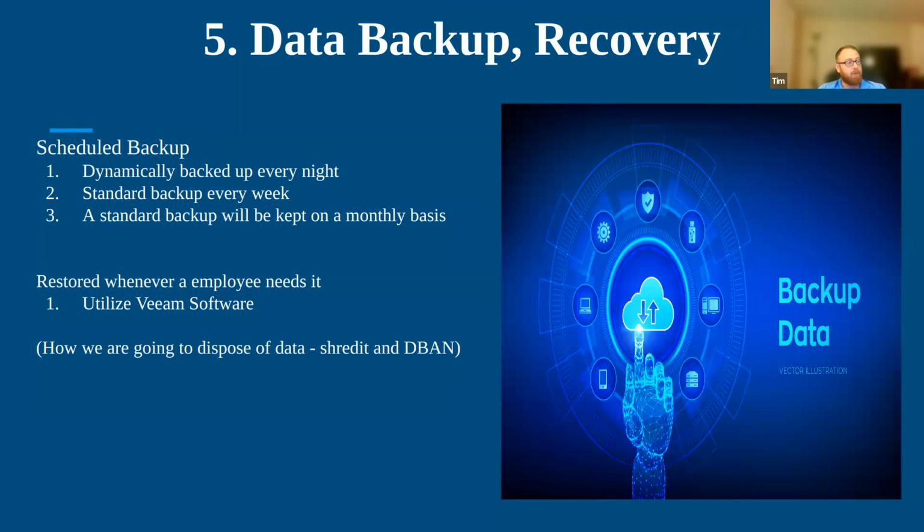And so we take a lot of precautions when we're disposing of data. We use Shred It for the physical papers, and then DBAN. Essentially, if you're erasing something off your computer, if you just hit erase and you delete your file, it's actually technically still there, it can be recoverable. But when you perform DBAN, it's not recoverable anymore.